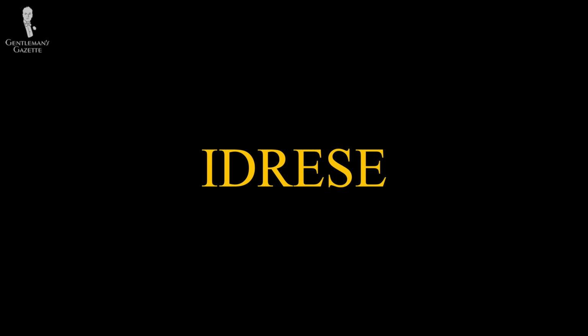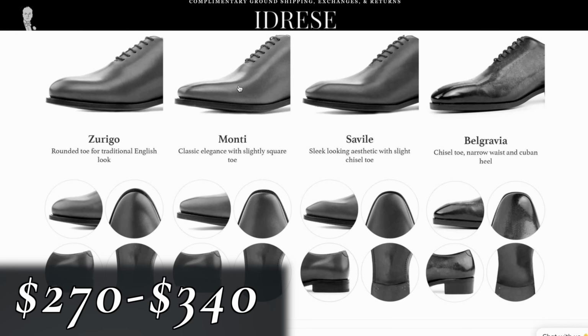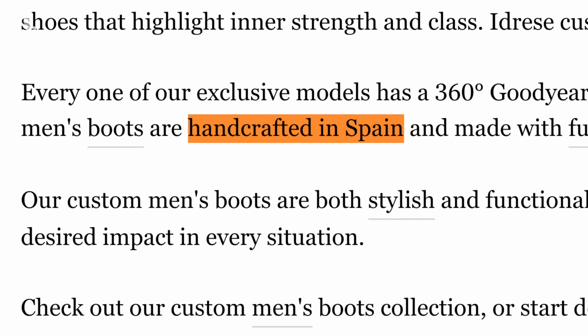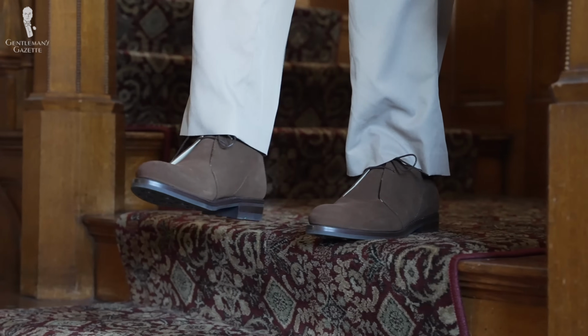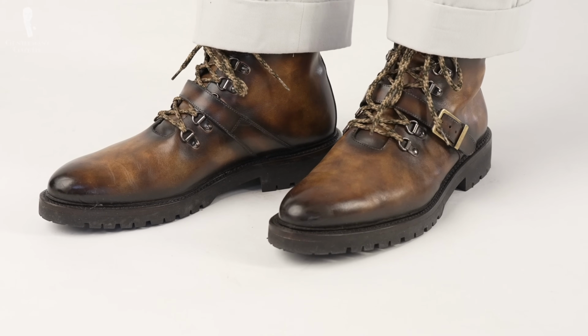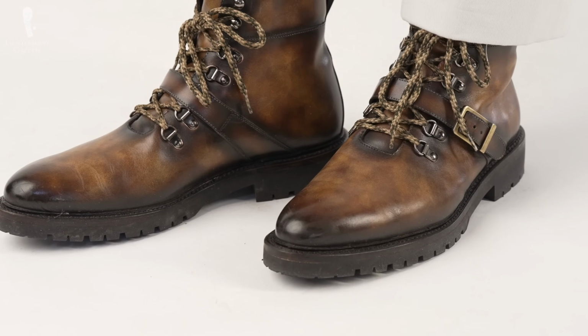Idrese is an interesting company in the sense that they offer made-to-order shoes that you can customize as you wish at a price in line with other ready-to-wear shoes. They're made in Spain, Goodyear welted on elegant lasts, and our team has experience with the boots, which were all made to order. For example, I got a really beautiful custom patina, and I used a hiker style model, which I think is no longer available, but I really appreciated the difference in look.